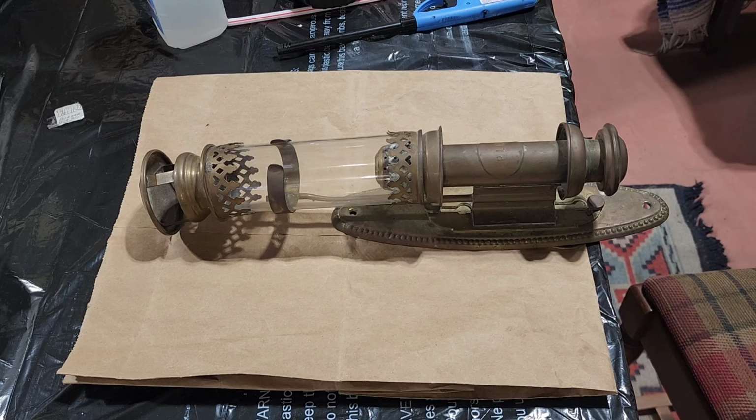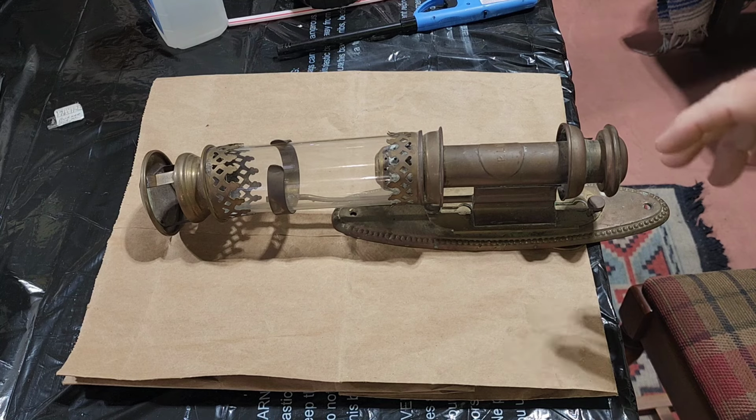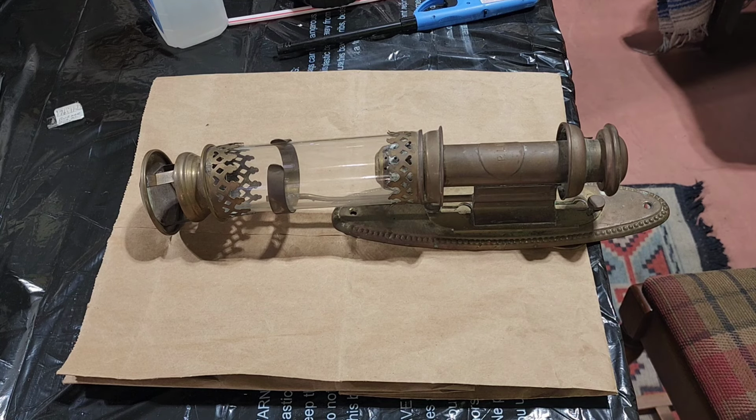Good day, YouTube. It is October 1st, 2024, and this is a railroad candle lamp. It's been in my collection for maybe 15 years or so.